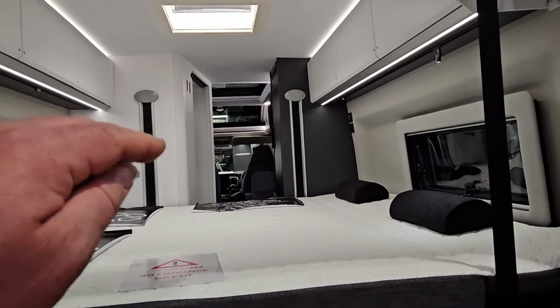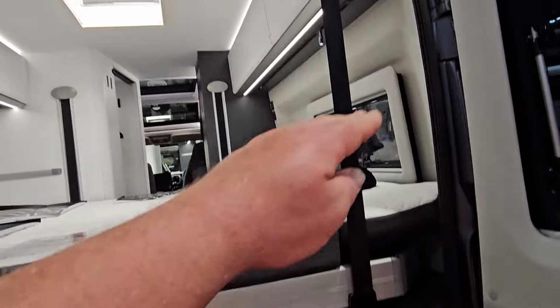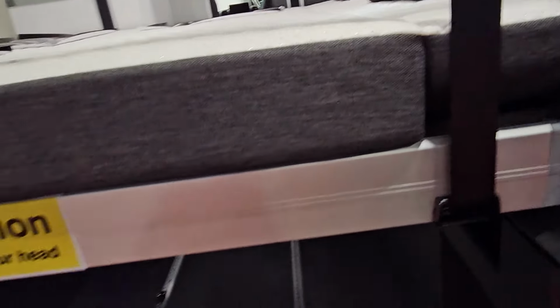Press a button, bed goes up, can stop at any height, can go all the way up to the ceiling, or to the cabinet work anyway. And then you've got massive storage underneath. I don't know if the bed will be turned on. Yes it is, you can see there, that will take the bed up and down.